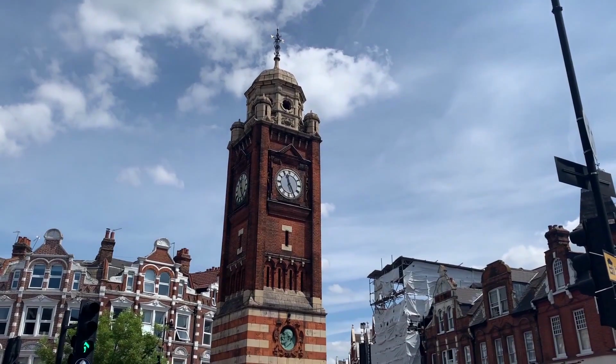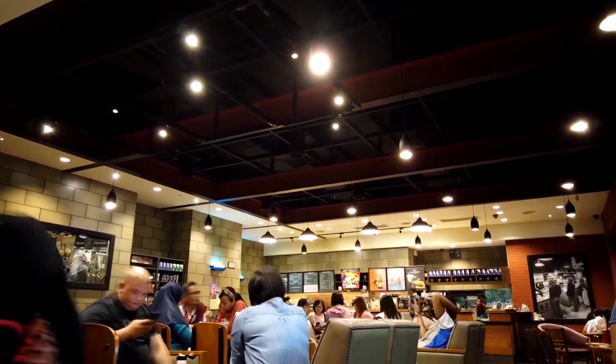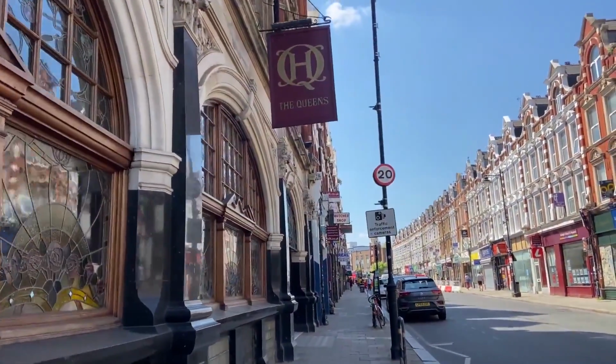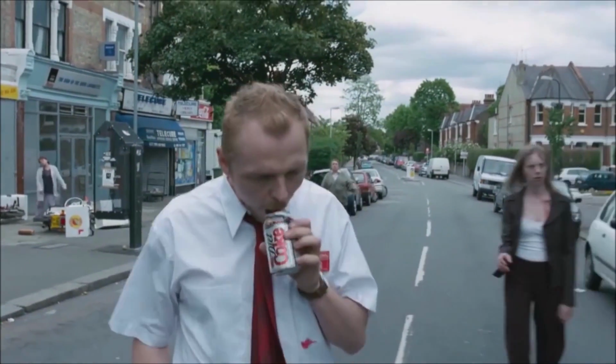Number 9. It's Crouch End. It may famously not be on the London Tube, but Crouch End has good public transport connections with several bus routes and nearby train stations. There's a village-like atmosphere with a strong sense of community. There are various events and festivals throughout the year.